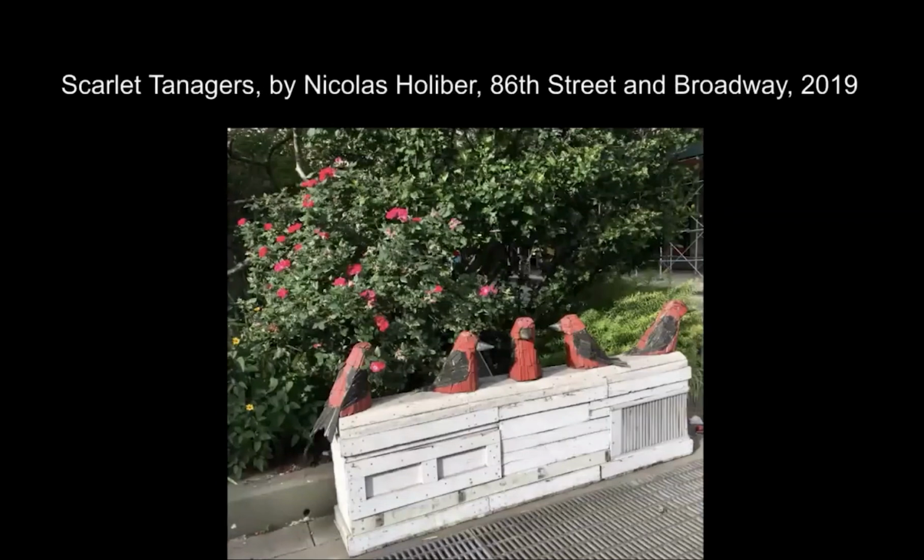And these are scarlet tanagers. So all of the birds are made from wood from packing crates that have been disassembled. And that's in keeping with the theme of the environment and reuse of materials.